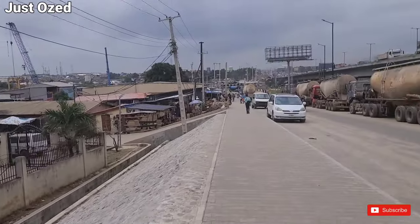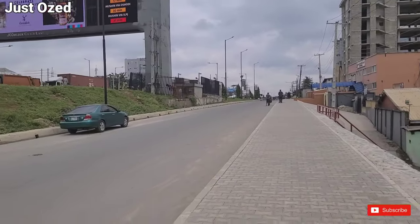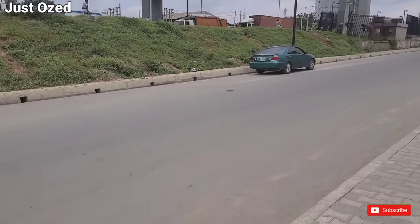So this is what the access road looks like that I showed you, and this is just one out of others that have been under construction. What do you think about this?